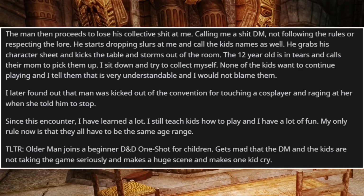The man then proceeds to completely lose it at me, calling me a garbage DM for not following the rules or respecting the lore. He starts dropping slurs at me and calling the kids names as well. He grabs his character sheet, kicks the table, and storms out of the room. The 12-year-old is in tears and calls his mom to pick him up. I sit down and try to collect myself.